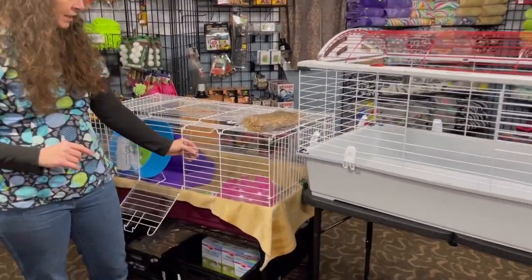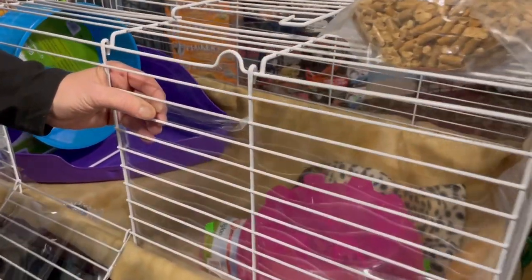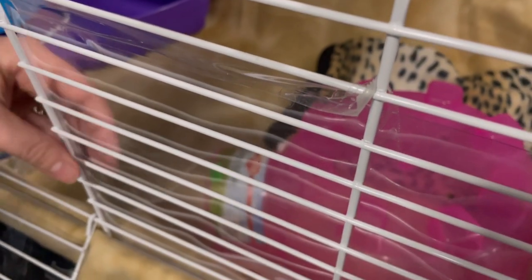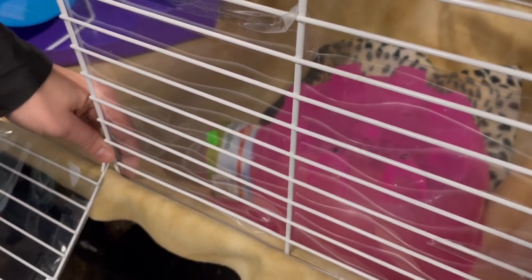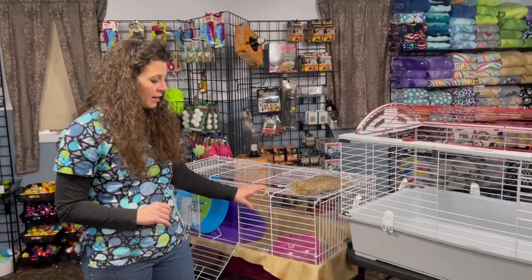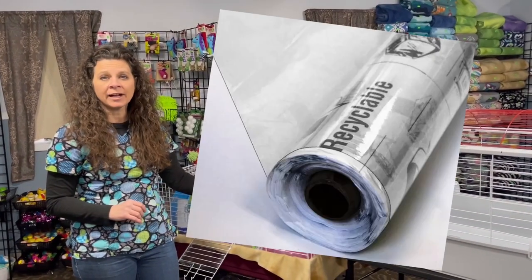This is my favorite way to protect a cage. It is simply clear vinyl tablecloth material. Joann Fabrics has a tablecloth section in the back of the store, and they have several different grades of vinyl. I suggest getting the heavier tablecloth vinyl, and always at Joann's, get a coupon online.